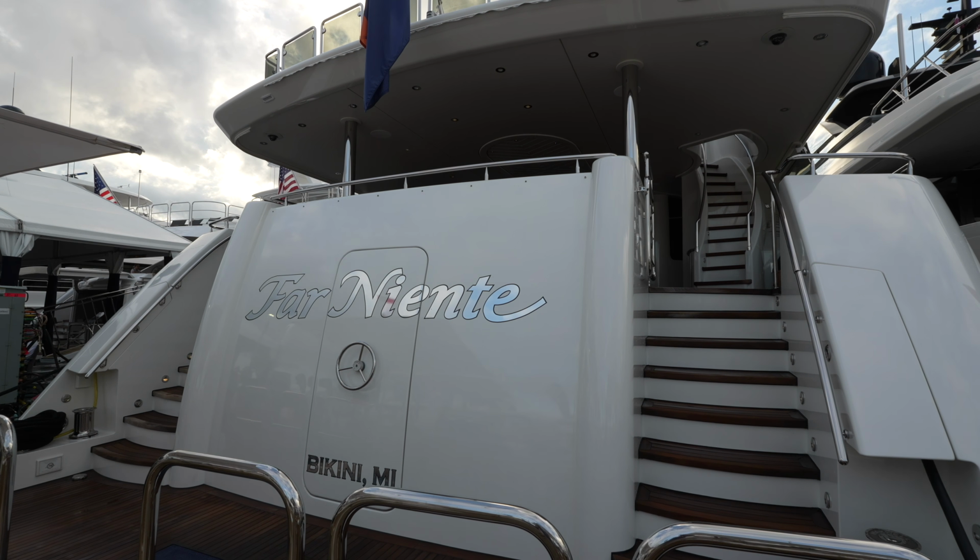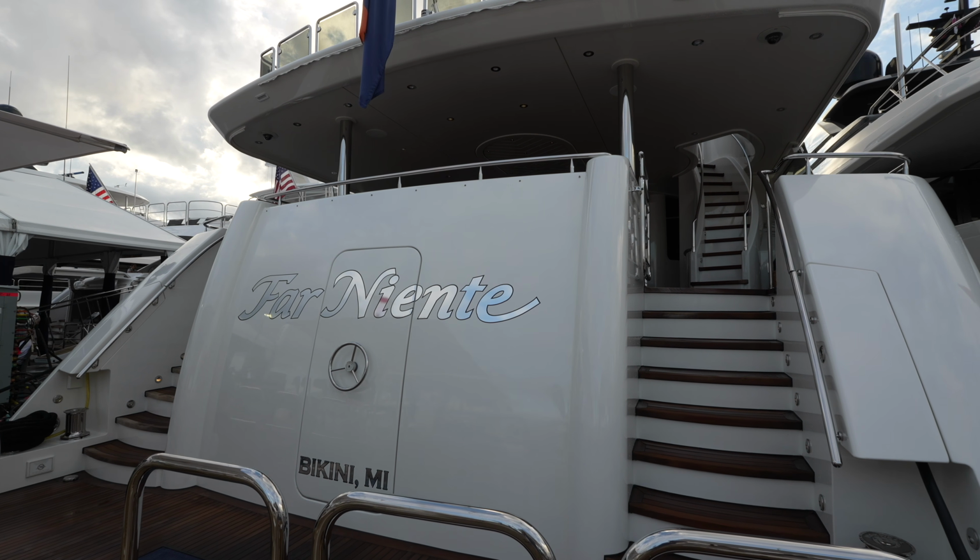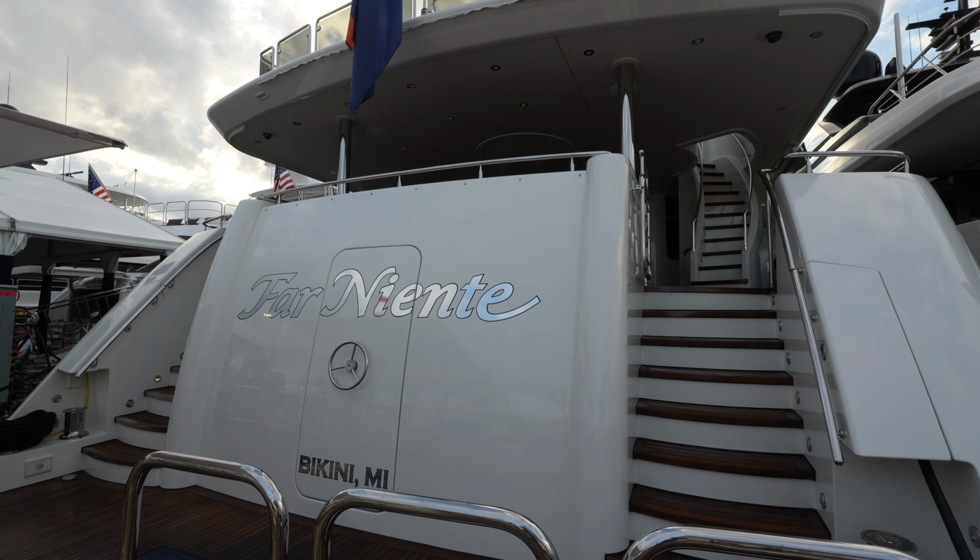Today, we're going to be touring a super yacht built in the United States. This is a 40-meter Tri-Deck Westport, which was first delivered in 2014.